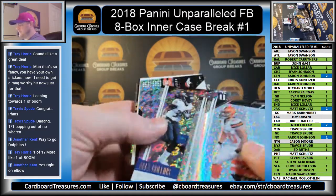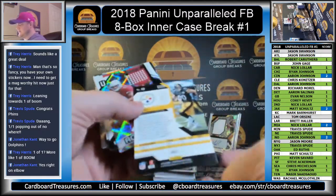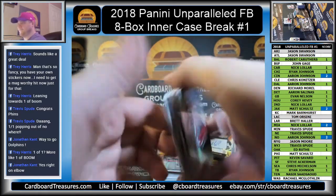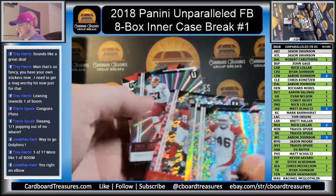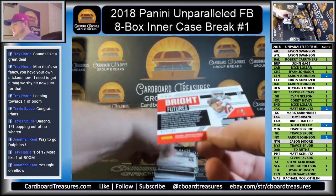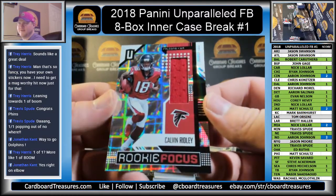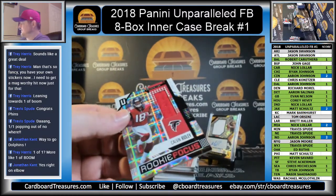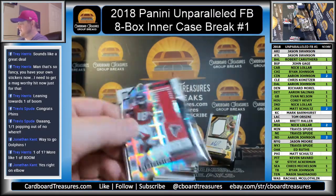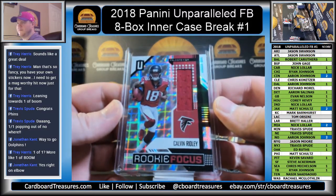There's Vitale, Lattimore, Collins, Sutton, TJ Watt. This is 9 of 75 going to the Steelers. Christian Kirk, rookie focus, Callaway and Harrison, Brewer, Supernaw, Auclair, and Nick Sundberg. Shine parallel. Chris Godwin, Worrell. This is 73 of 100 going to the Bucks. And rookie focus, Calvin Ridley, relic going to the Atlanta Falcons, Jason S. That is not numbered. You go Atlanta.